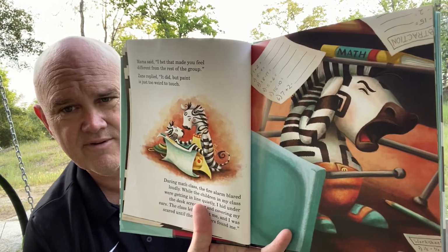So there's Zane reacting to the fire alarm. Sometimes when you have an autism spectrum disorder, different sensations can feel kind of weird, like maybe you don't want to touch paint, or maybe you react differently to loud noises. So it's helping people understand that sometimes people react differently to different things.